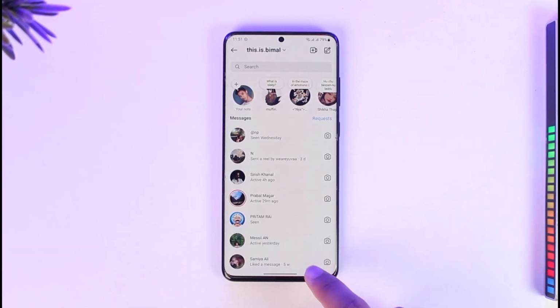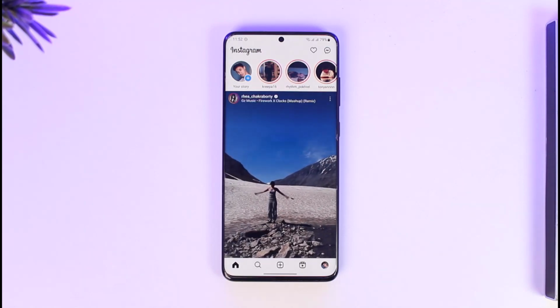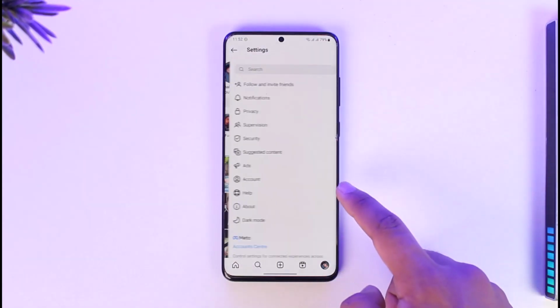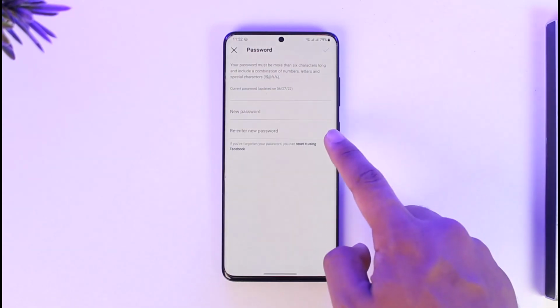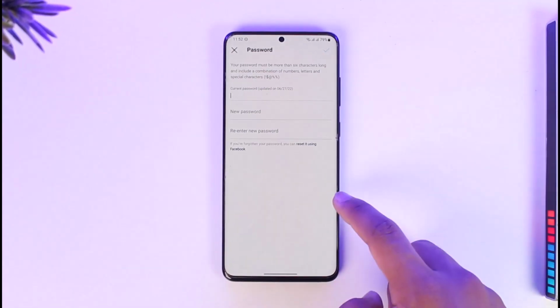Now, in order to help solve this, we're going to change our password, turn on two-factor authentication, and log them out. So first of all, tap the profile icon, tap the three lines option, go to settings. The very first thing I want you to do is go to this security tab, tap on password option, and just change from your current password to any other password that you think is reliable for you. After that, tap the arrow icon here.